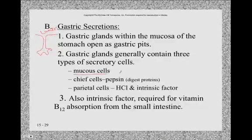They're going to contain mucus cells that, lo and behold, secrete mucus, right? And then we have our chief cells that are going to secrete pepsin. And pepsin is a major enzyme that's important for digesting proteins. So one of the major things that happens in the stomach is that it's the beginning of the digestion for proteins. This is where we really start to break down proteins.